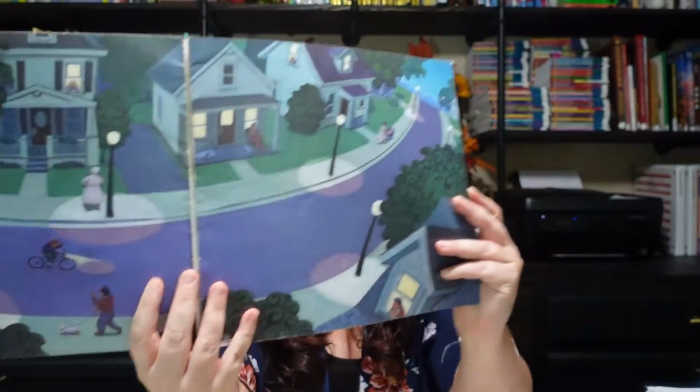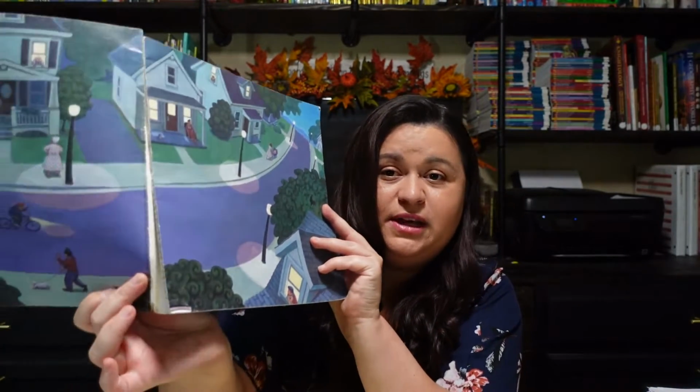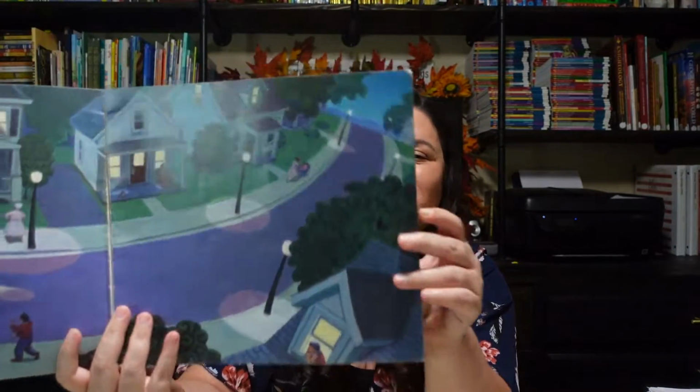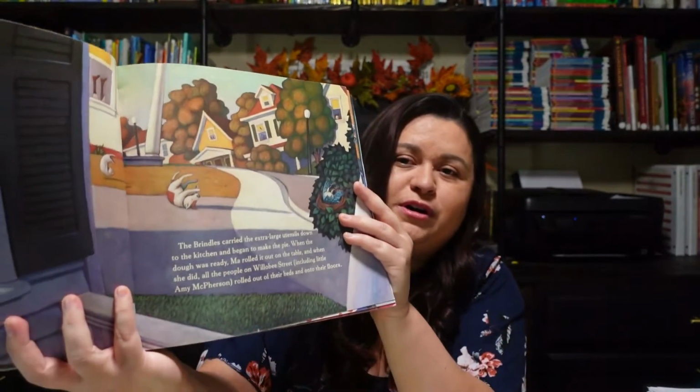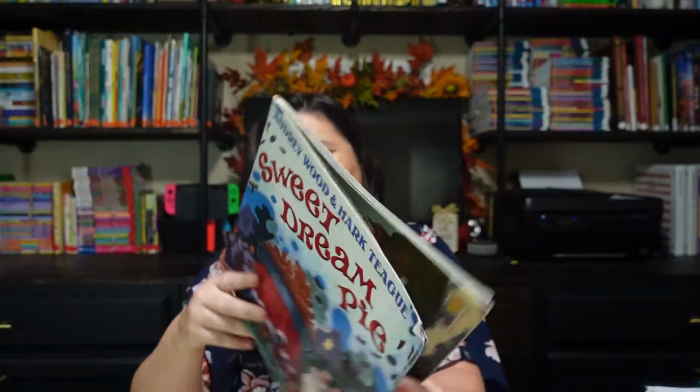But this one, it's falling apart. You can see the pages of this book are falling apart. I have book glue, but I don't know if that will help. Look at the pages. This book is very loved. The pages just come right out.